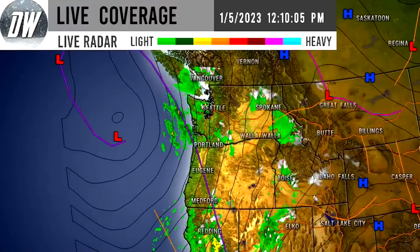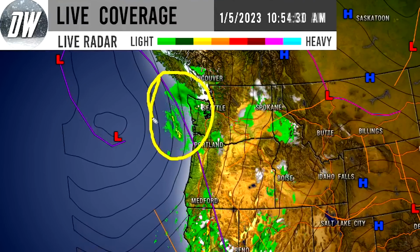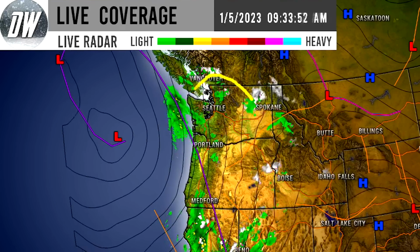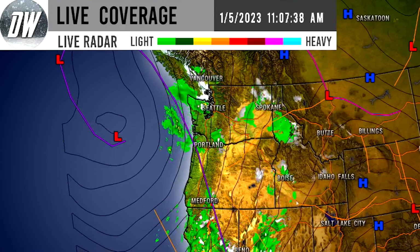We can see that storm, the low right here, getting picked up here. We can also see plenty of precipitation for the western United States already starting up here. So we will take a look at that right now, actually. We can see that there is more showery activity currently over the northwest, but right offshore here, we can see more persistent precipitation about to move onshore to Washington and Oregon as this low approaches the coast.